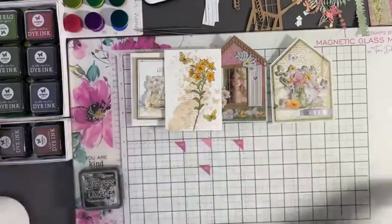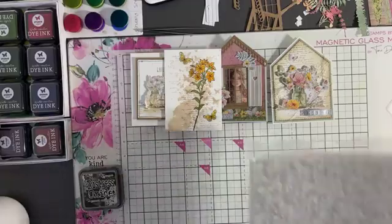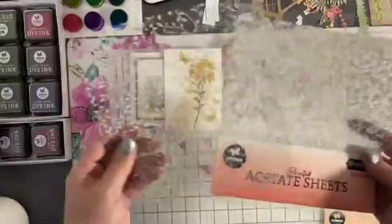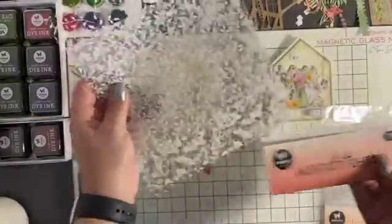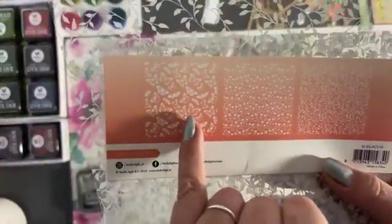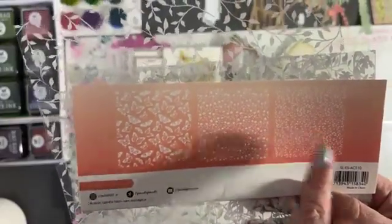And then some other new products, which really go hand in hand, are the printed acetate sheets. That's okay, Donna, you're here now. So in here, there are 6 sheets. And you are going to get, if I hold this up for you, 2 sheets of butterflies, 2 sheets of flowers and 2 sheets of vines.